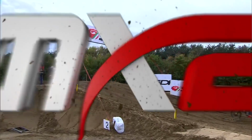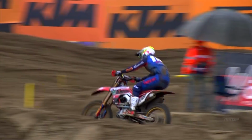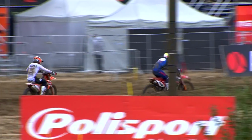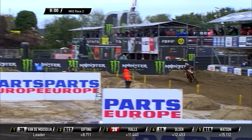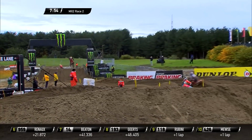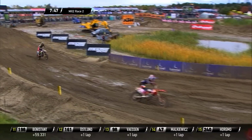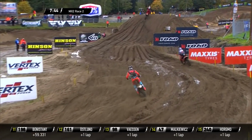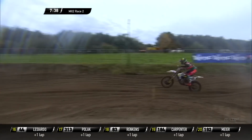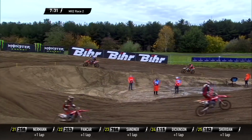What's going on here then? Rubini on Meusch. Bobble there for Meusch, but Rubini was already falling up on him through the wave section. That's for 9th place. Third, 4th. Vial and Olsen. There's Watson. He still sits on the top step of the podium as it stands right now. Gifting disappearing in 2nd place. Almost identical lap times to Van De Moosdijk. Isaac Gifting that time around. But the gap's still 8.9 seconds.